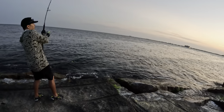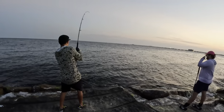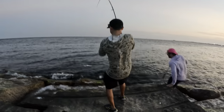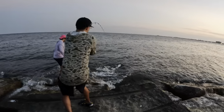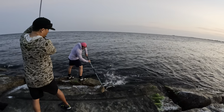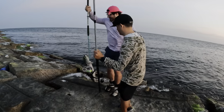Turn him, bro. Yeah, he's getting close to them rocks. He's about to shoot out, it looks like, though. Hold on, Pedro. Get down, Pedro. He's right here. Gaff him, Pedro. There you go. Nice. Hell yeah. I think that's a good last cast. Sheesh.